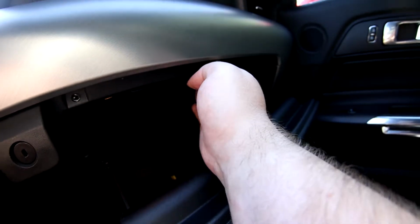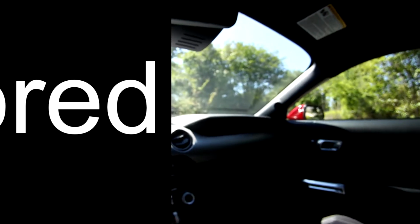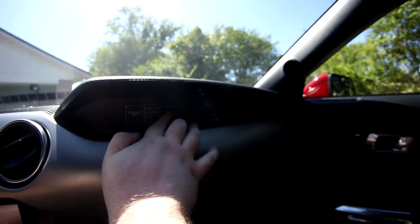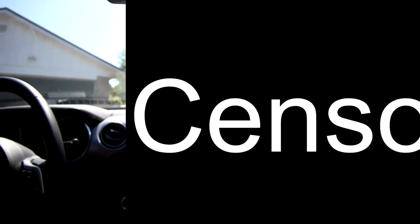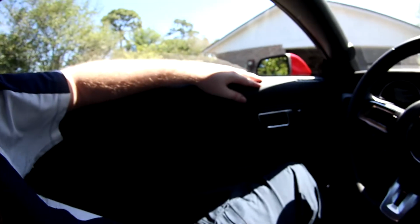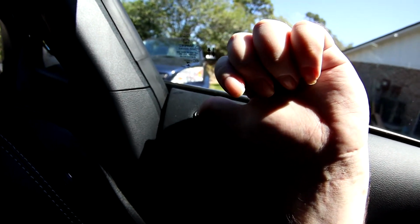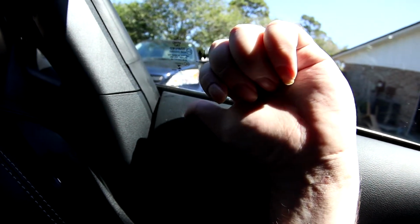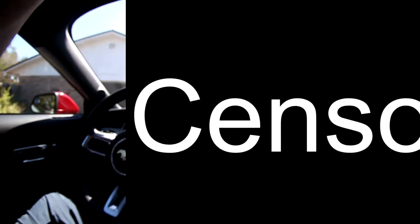There's one of those secret compartments where I keep all my stuff. Press the button and you just open it. By the way, there's the 25 or 50 years of Mustang badge, which is only available on the 2020, and I don't think you get it aftermarket. We also have these little lights that show you if your doors are locked or unlocked. Clear is unlocked, red is locked. You can barely see them in daylight though, which is not good.